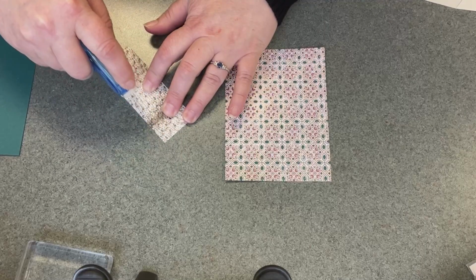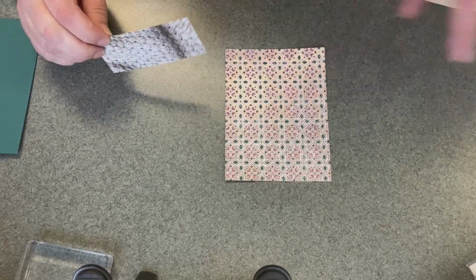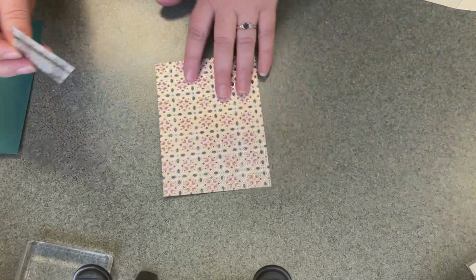Okay, so I'm going to tape one to the other. Oh, my smaller strip, I don't think I said that one. It is 1.5 by 4.